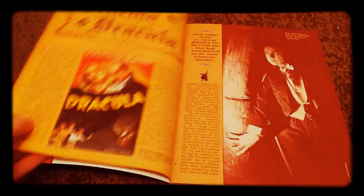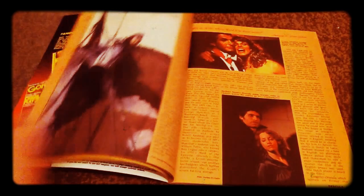Dracula's Widow. So yeah, this is a really good book. It's very good for pictures, I must say. Very, very good. There's a lot of pictures in here that I've already seen, and there's Monster Squad, if anyone's interested.